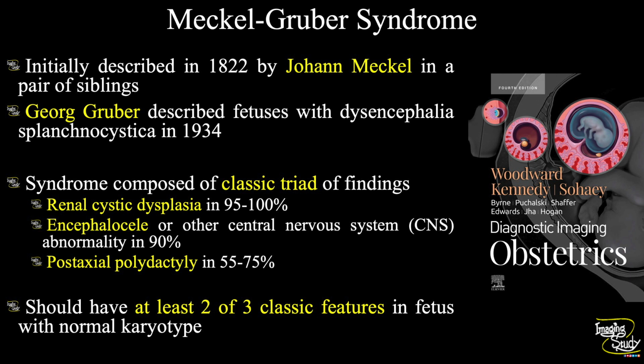Initially, it was described in 1822 by Johann Meckel, and in 1934, George Gruber also described fetuses with dysencephalia splanchnocystica. So the name came from these two persons.